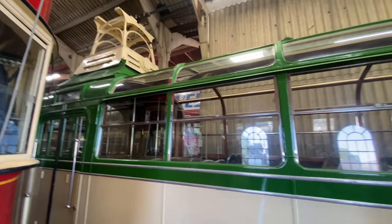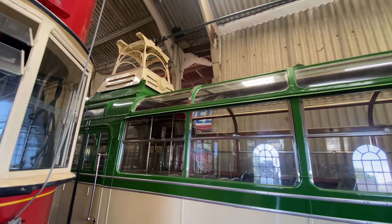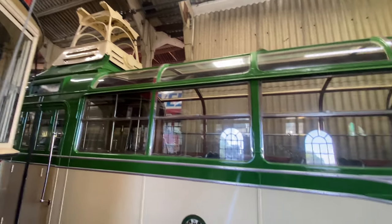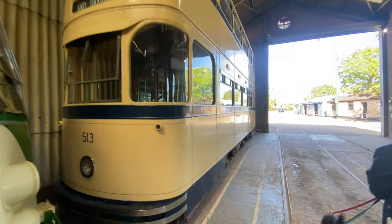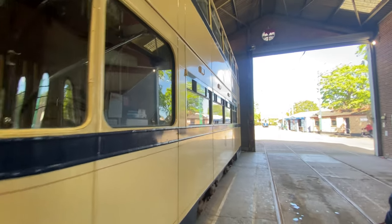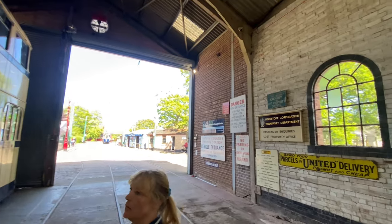I'd love to know what sort of bus that is. I don't know if it's an Olympian or a Titan. I can't see. But as I say, I think this is great. Brilliant to find out what days this is in operation, and just even how high it is. I mean, look how tall that is.